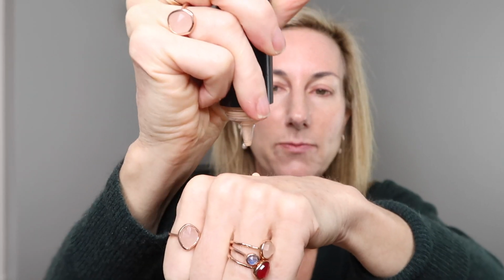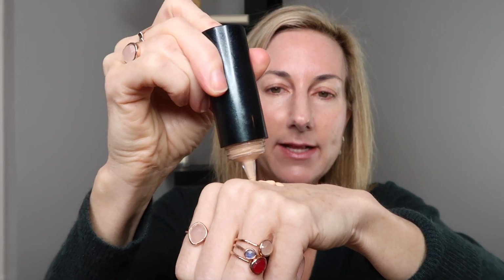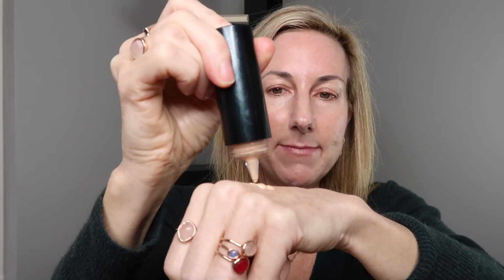You guys, it's so pretty. And I'm just going to take a few drops. I have this in shade 3. And when I initially got it, it was a little bit light. But as I said, I've been using a little lighter foundation recently. Okay, you guys, here is shade number 3. And this just gives your skin the most lovely glow.